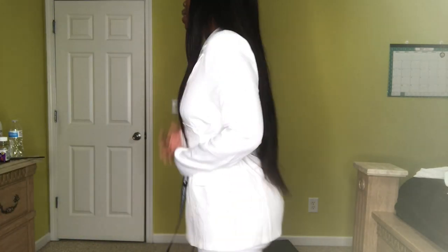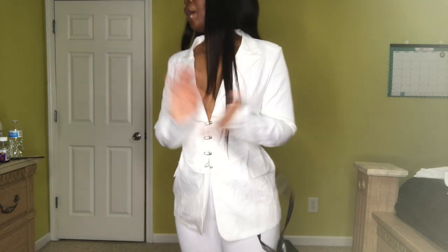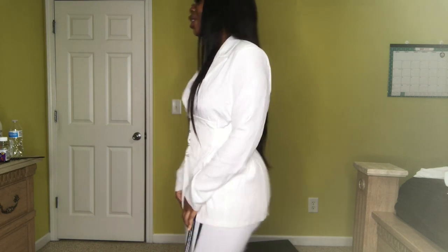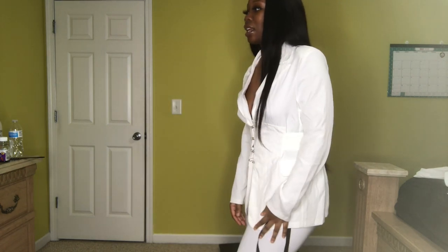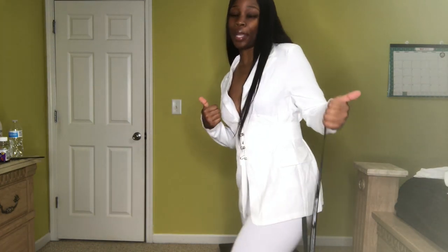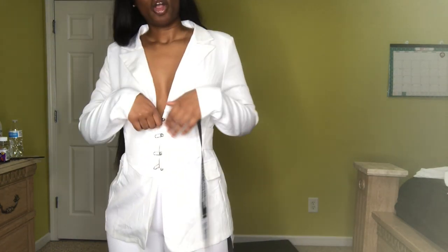This is cute. I would give the blazer a 10 out of 10. But the blazer and the shorts, I would have to give it like a 6 out of 10, only because they're different colors. But if they were the same color, it would be a 10 out of 10. On to the next item.